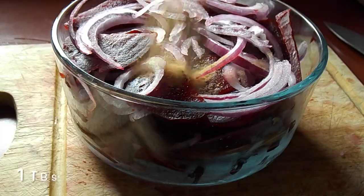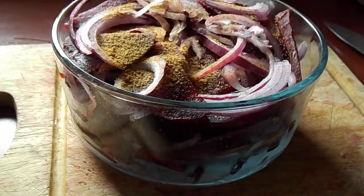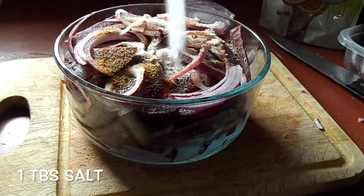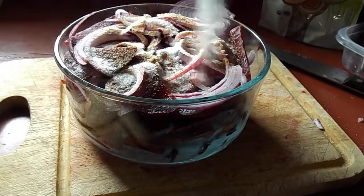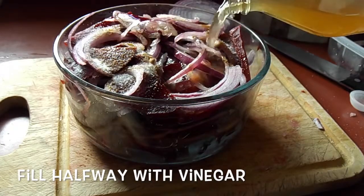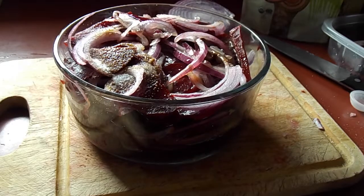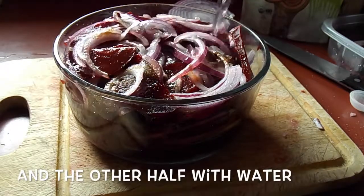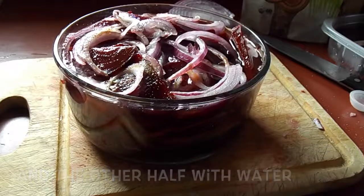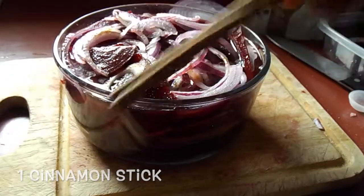Once I've finished layering the beets and onions, I add a tablespoon of sugar. You can use any kind of sugar you like, but I think I used coconut sugar here, and a tablespoon of salt. And then we're going to fill the container halfway with vinegar. I used apple cider vinegar here, but I use rice vinegar a lot, and really you could use any kind of vinegar you want except for balsamic.